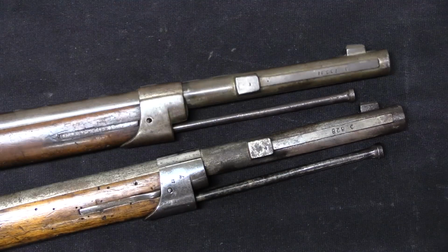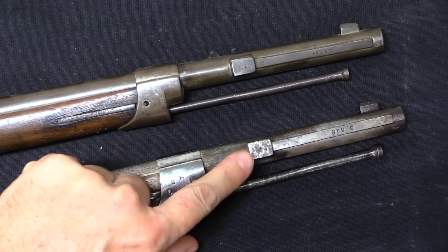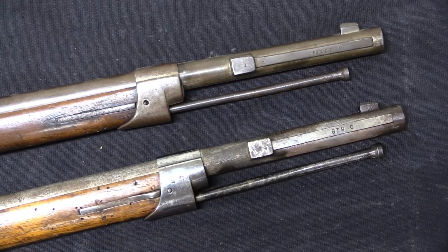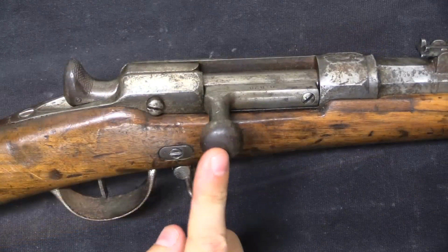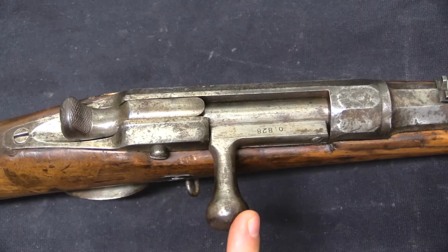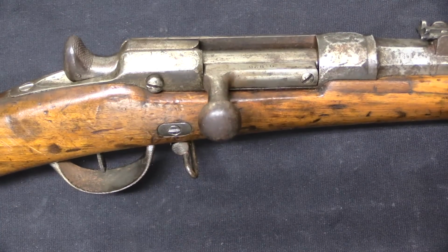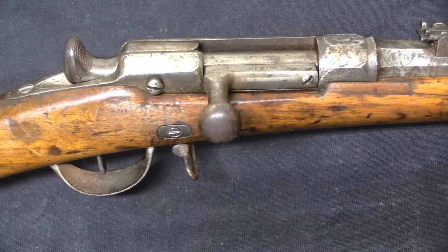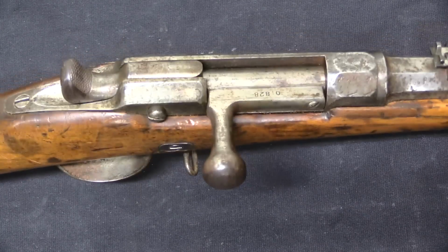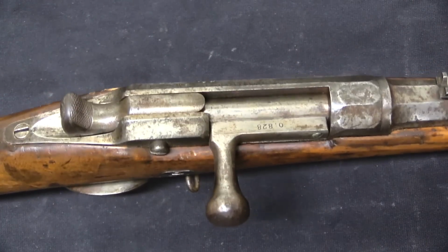The bayonet lugs are the same. They did decide that it was worthwhile having bayonet lugs on the cavalry guns. There was some thought, some consideration given to taking the bayonet lugs off. They opted not to do that. There was also some discussion internally of ways that they could reduce the size of the bolt handle to make it less likely to jab into the back of the trooper. If I understand them correctly, there were talks about a bent bolt handle or perhaps a folding bolt handle, and all of those ideas were scrapped, and they just went with the standard, the identical bolt handle that you see on a regular Chassepot.